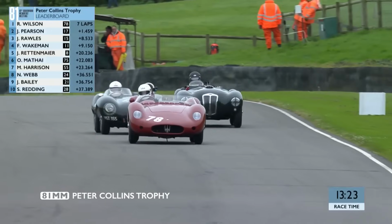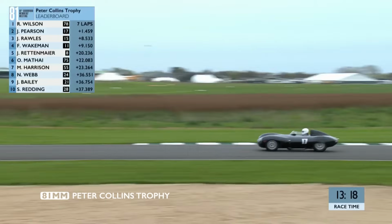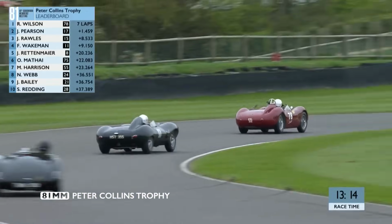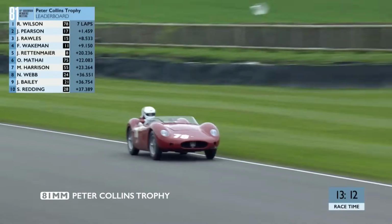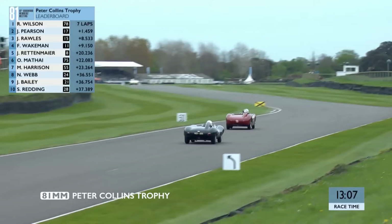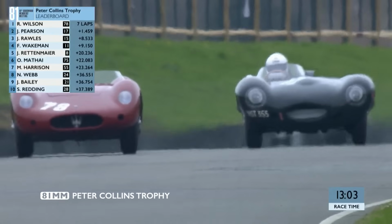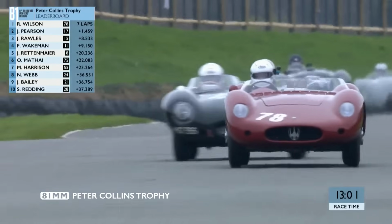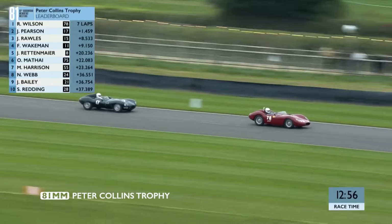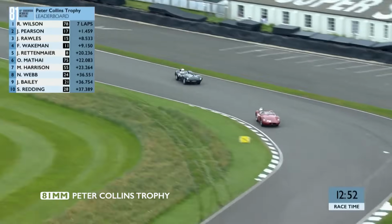The battles continue and it's hotting up at the front. Look, traffic playing its part again. So Pearson right now on the back of Wilson. And I think this time around the traffic has benefited Pearson over Wilson compared to the last time. The gap has closed right up now. That is less than a second when you look at it. And Pearson second in that Jaguar D-Type, closing, trying to get side on with the Maserati. Moves to the left-hand side, dives to the right-hand side, can't find a way through there. Wilson positioning that Maserati in all the right places.